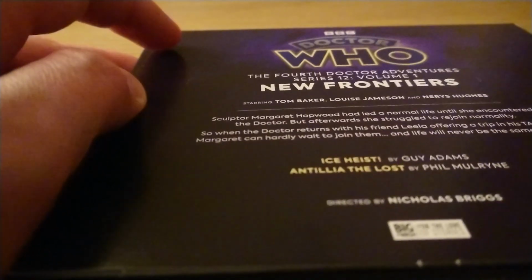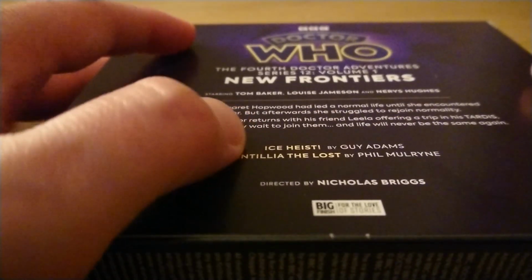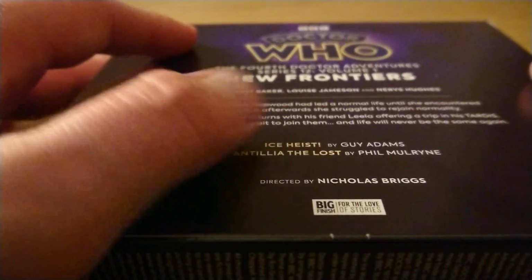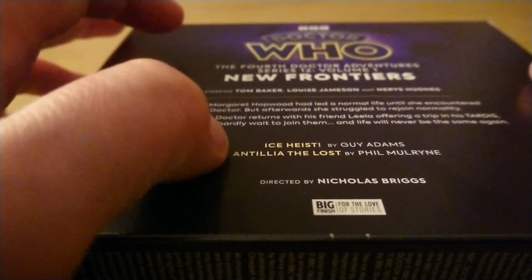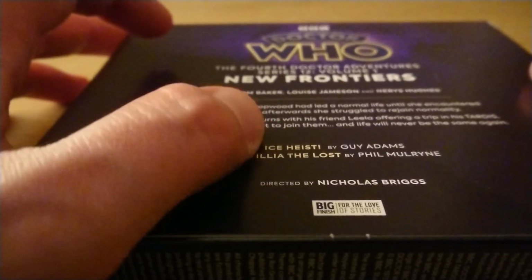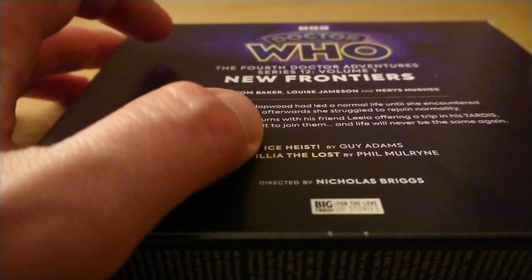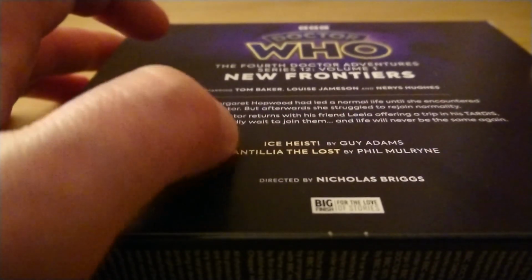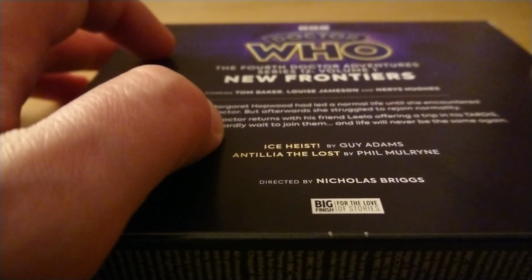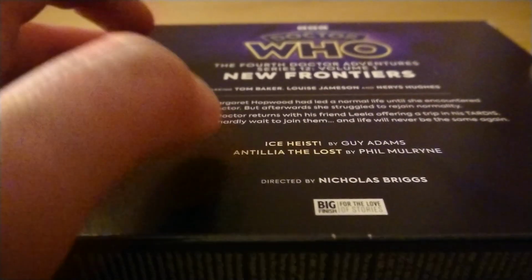It's called New Frontiers. We've got our blurb, and we've got the 2 stories listed as Ice Heist by Guy Adams. I love Guy Adams' writing, and Antilia the Lost by Phil Moran. I love that writer. I must have first become aware of Guy Adams' writing when I was really blown away by his work on the River Song box sets. And around the same time, I was really blown away with Phil Moran's work on the War Doctor sets with John Hurt. So great to see them, and obviously directed by the wonderful Nick Briggs.